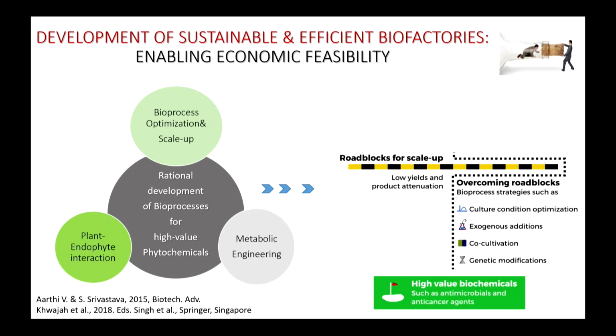So these are the three pillars across which we work. We try to integrate all these three so as to develop rationally bioprocesses for production of these molecules in order to bring in enhanced economical and technical feasibility. So if you see the three key pillars, we are working on process optimization, which is manipulating the culture environment, the process parameters, where bioreactor design comes into the picture, where your environmental conditions optimization comes into the picture.